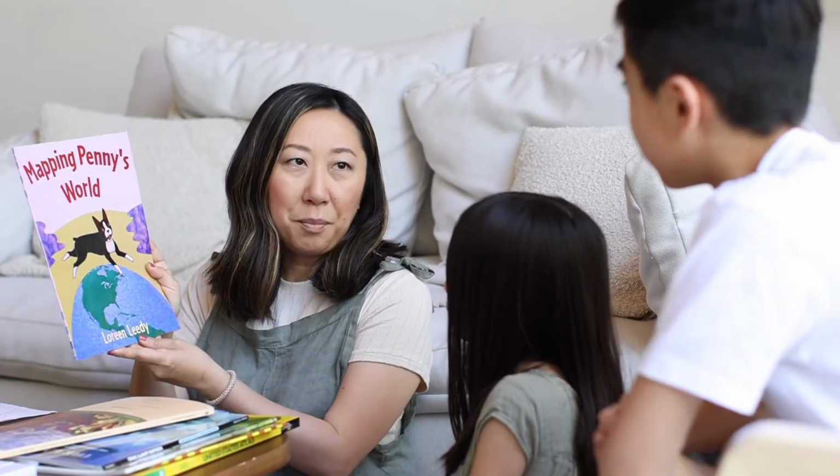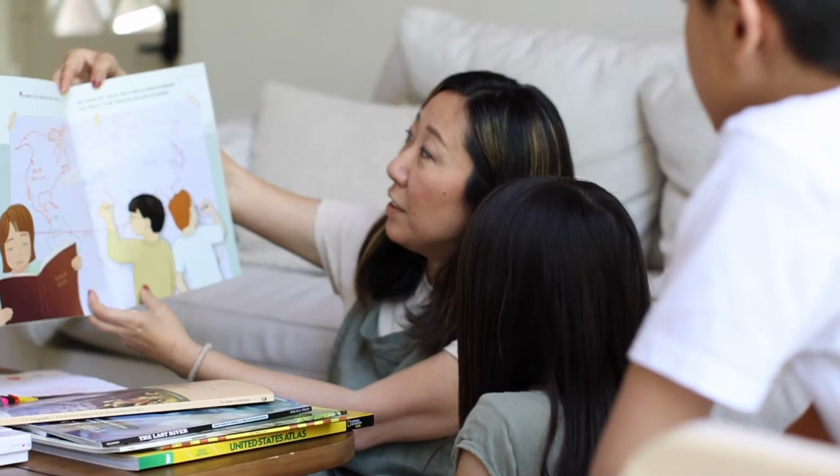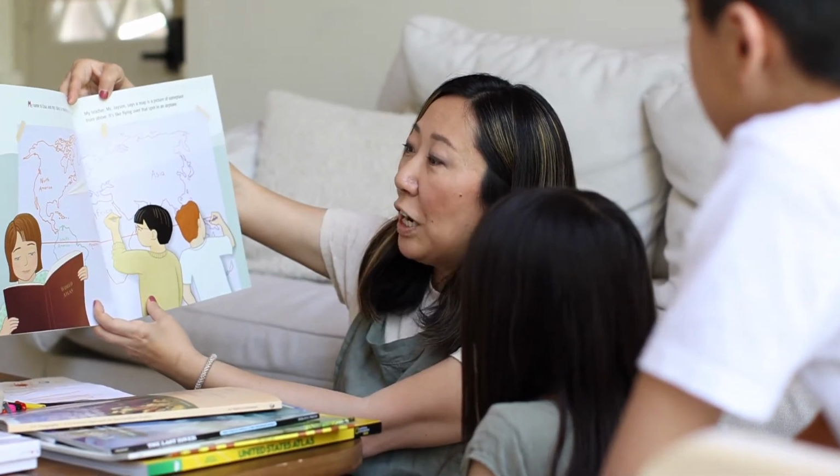The picture book that we're reading today is called Mapping Penny's World, and it's a great introduction to directions and map work.